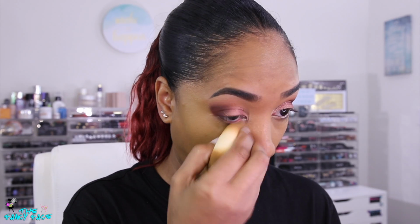And this concealer is blending out pretty well. Yeah, that looks pretty good. And it's covering pretty decently. Okay, I like that so far. That looks really nice. I think I like how the concealer looks more than the actual foundation. The concealer, so far, definitely a hit.